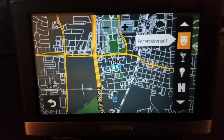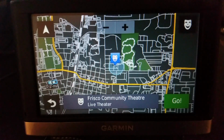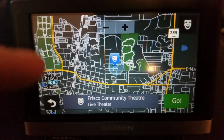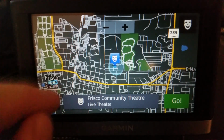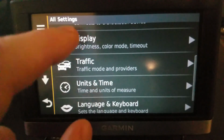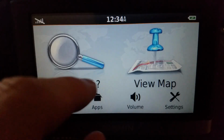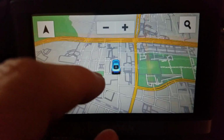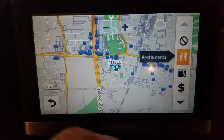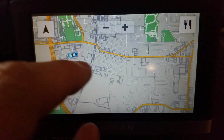So let's try entertainment. Now it's showing all the ones for it. There's one over there. In this view, this appears only to show locations as blue dots. Let me actually show that using the day view, because I do notice it's a little easier to view when you're using the day theme. Oh yeah, much easier. With the night theme, not so much, but with the day theme, yeah.